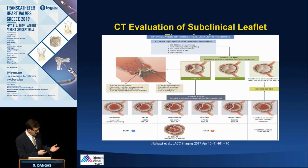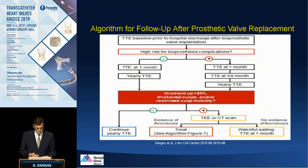How do we screen them? We screen them by essentially the state-of-the-art, the CTA. And if there's a problem with that, if you have renal failure or something, you can try to image by TEE. By the regular echo, I don't think you have the imaging capacity to view that.